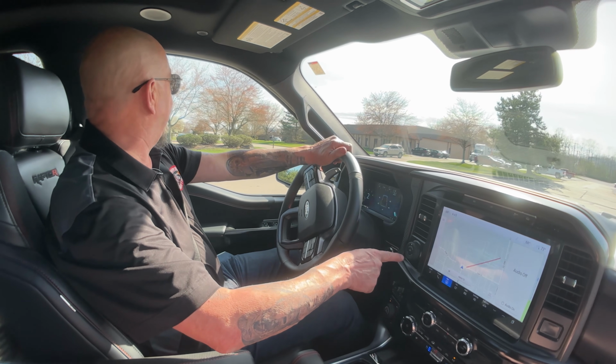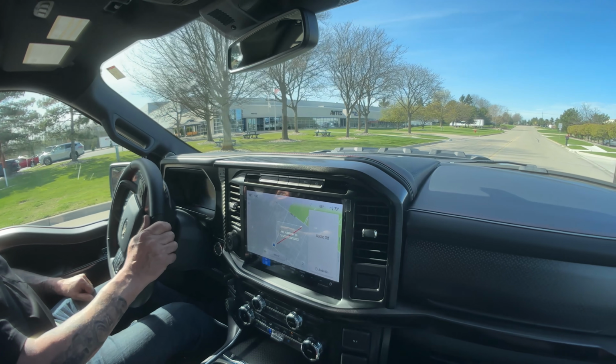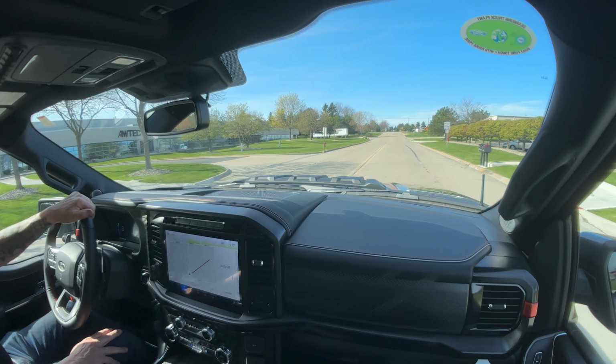Oh, and if you can't back up a trailer, it's got a little dial here to back it up for you. Tell you what, my dad would have slapped me in the back of the head if I even thought about using that.